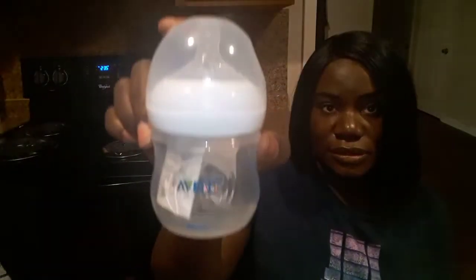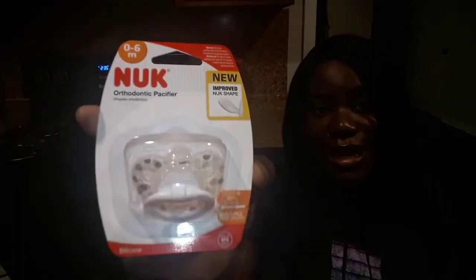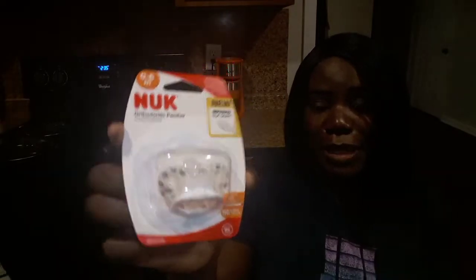Next thing we have is from Philips Avent. This is a 4-ounce natural bottle. I just like to go ahead and take them all out. They have some really good bottles. I definitely recommend Avent. So there you go. The next item that I have here, these are like the best pacifiers ever. I love Nuk pacifiers. It's the only kind that my daughter would take when she was a baby. This is recommended for babies 0 to 6 months.